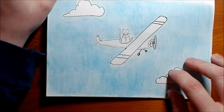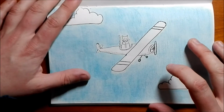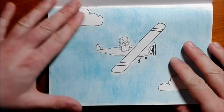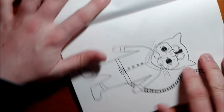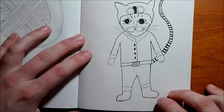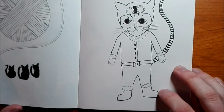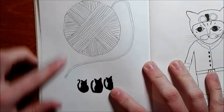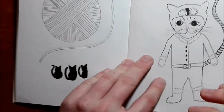The next prompt was a flying cat. So instead of drawing a cat with wings, which I've already done, I did a cat pilot. And then I continued that theme and I did the whole cat pilot drawn out, a bit more detail. And then over on this page I had some fun drawing a giant yarn ball and 3 cats looking up at it in awe.